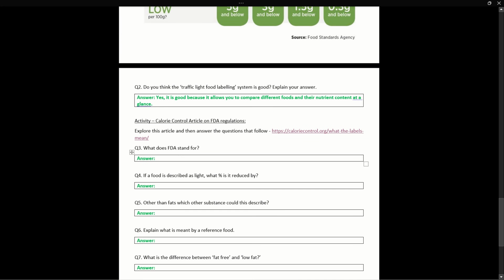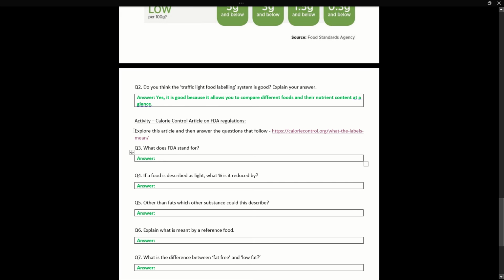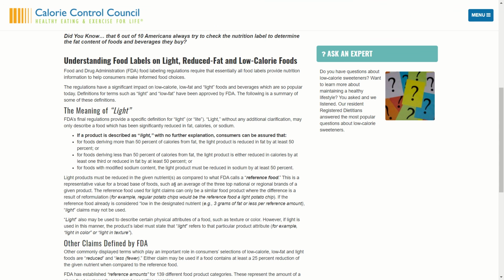This is mostly objective, and this is the actual article itself. So we start off from the top here. It says Food and Drug Administration, FDA, the first one here. FDA, what does it stand for? We can put now Food and Drug Administration. It says if a food is described as light, what percentage is it reduced by?